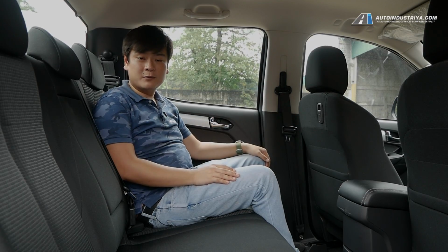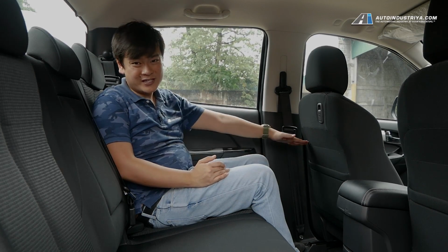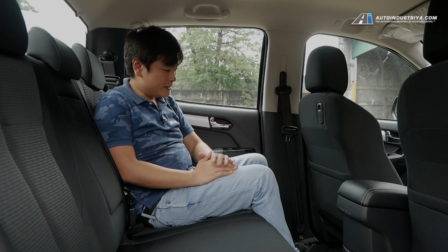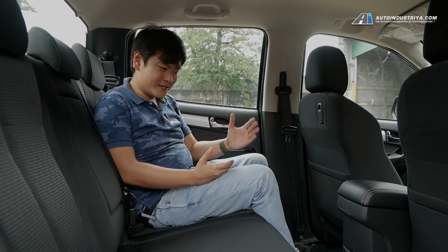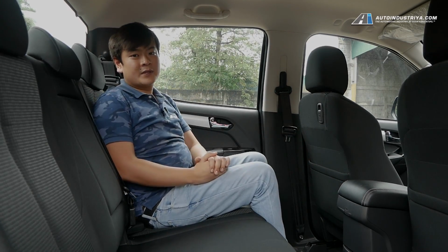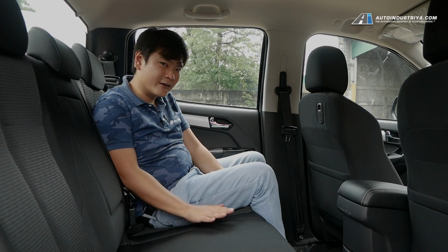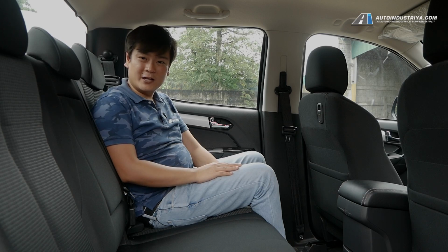We've checked out the front, but what about the accommodations here at the back? Well, don't be fooled by the amount of legroom you see here right now. I stand at 5'4", and this is in my driving position. If anyone taller than me sits in front of me, there's still a pretty decent amount of space, though it's normally right about here. For as long as the rear passengers aren't that tall, it's pretty decent here at the back. There's enough room for your legs and toe room as well.